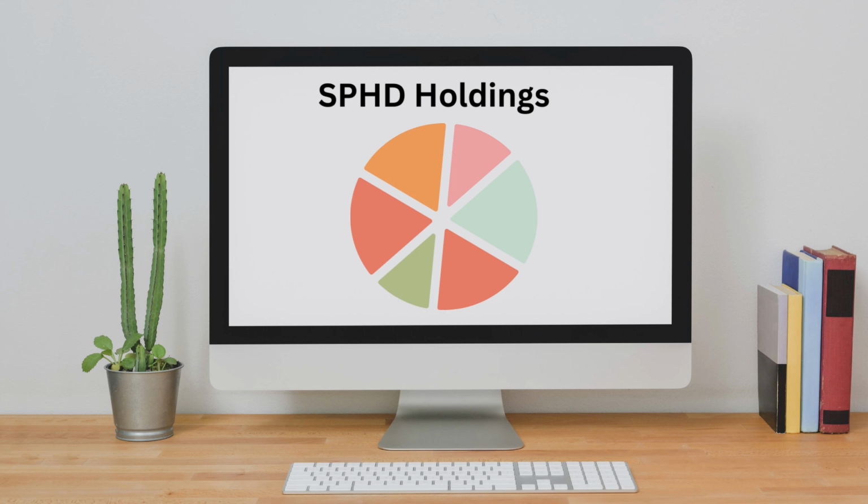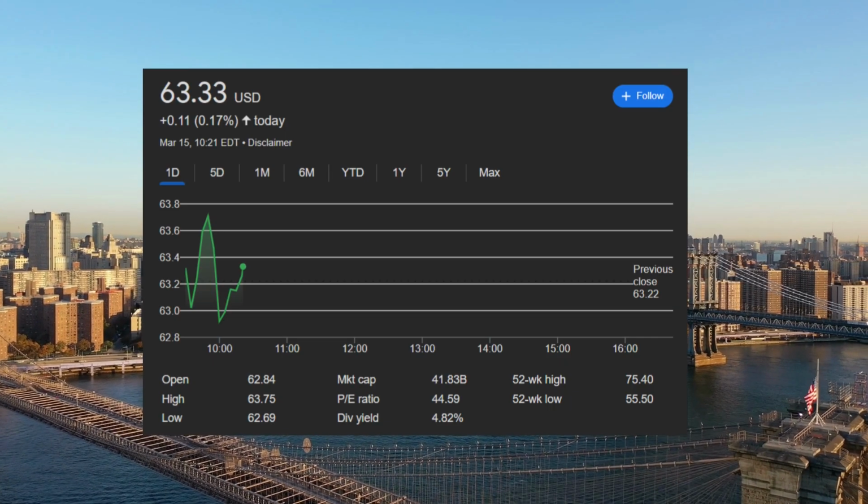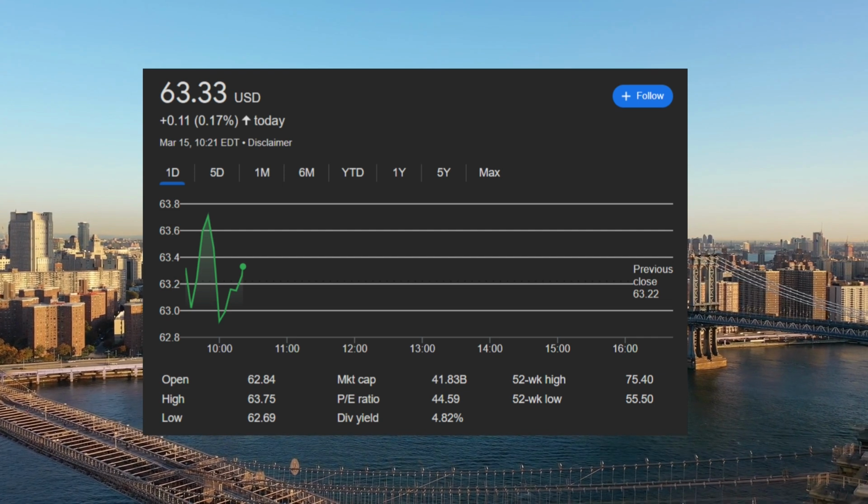Their expense ratio is a little higher than I would like to see it and currently sits at 0.3%. But for the downside protection and great dividend stream it provides, it will remain as one of my top picks well into the future. Our final pick today is Realty Income, ticker symbol O.